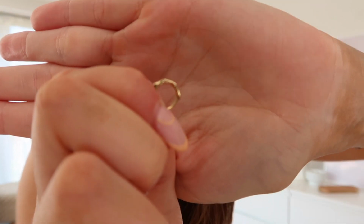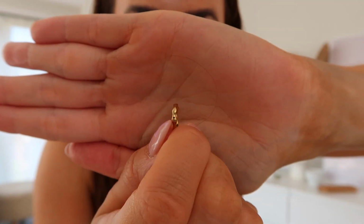I'm going to put the little D. Louise one in, I don't know how to show you in the best way, it's called the bamboo one I think, but these are just tiny little huggies that work really well in the second holes. They're good if you have multiple piercings but you don't want too much faff going on.